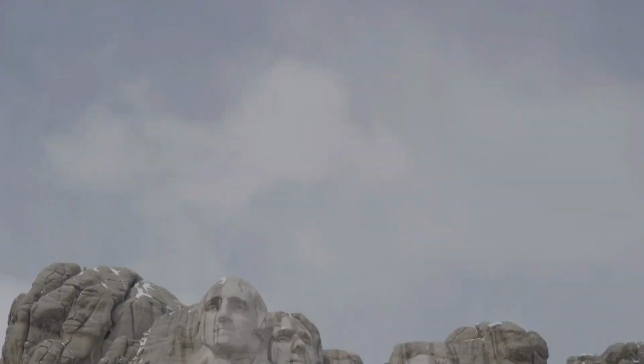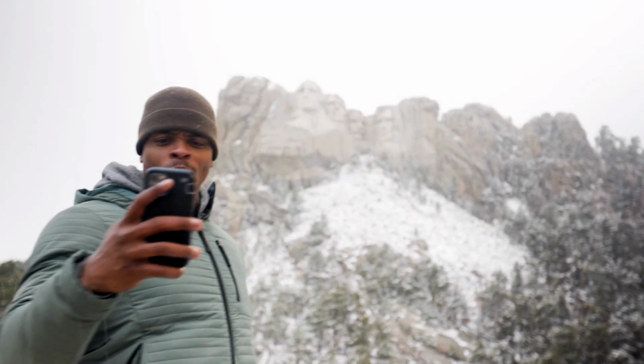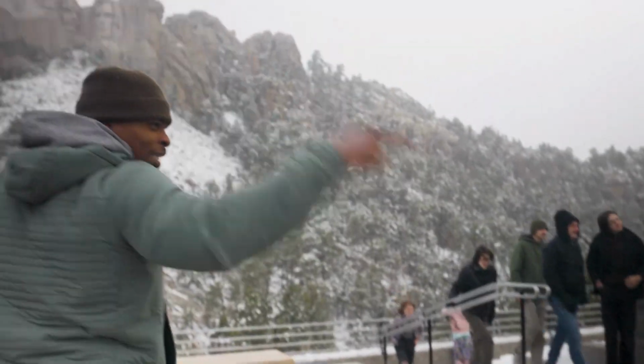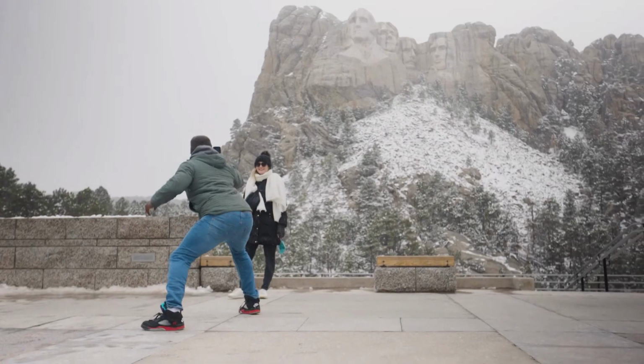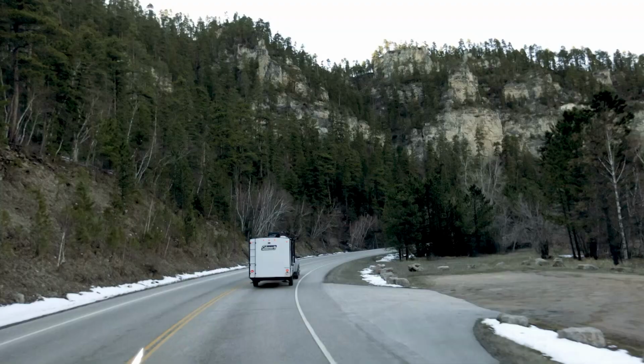So right now we're at the most iconic spot, Mount Rushmore. We got Washington, Theodore, Abraham, and TJ. My mission in travel is to change people's perspective on men of color. I use positivity as a tool to get people to open up and be open about me coming to them.